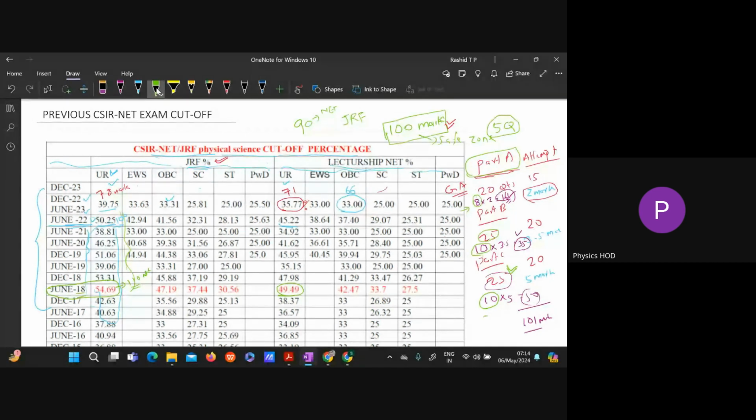Then if from each part you answer at least half of the questions, or less than half of the questions, then definitely you will get 100 marks. Qualifying JRF or qualifying NET is not a big task if you prepare very accurately. That is what I would like to convey.